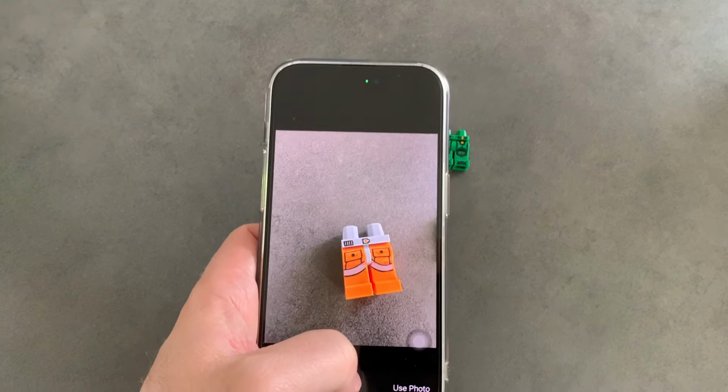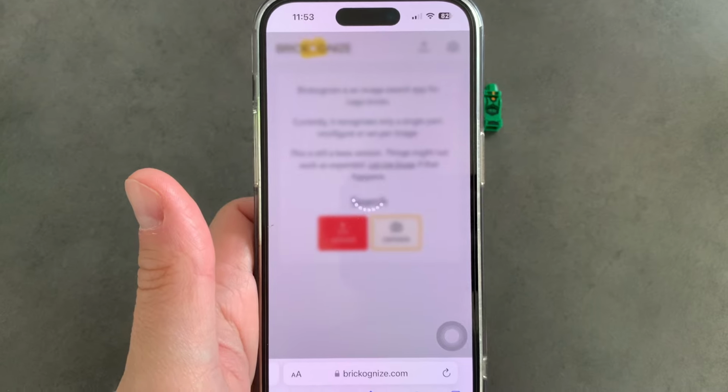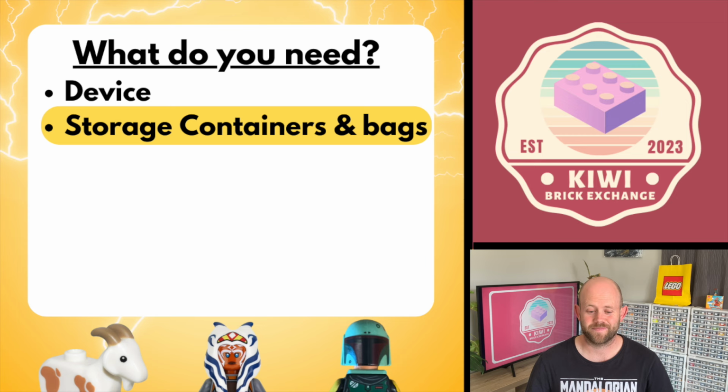However, we prefer a laptop. A phone is used when identifying used parts using apps like BrickScan or BrickOwl. You need storage containers, and make sure you get the right organizers from the start, a mix of smaller and larger ones. The organizers you see behind me are great for storing smaller quantities and smaller parts.